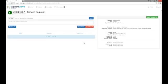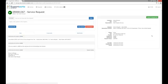And we've got an attachments tab as well. There are no file attachments visible on this particular request at the moment, but we'll go through and add some, and you can see how that gets populated.